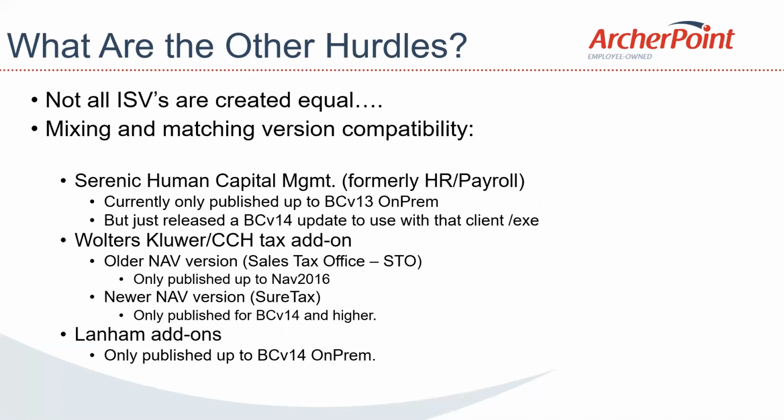The mixing and matching of version compatibility has been a little bit of an issue here recently. It's not insurmountable, but you just have to do your due diligence before you start an upgrade to actually make sure you're on the right versions. So I'll give you some examples with that.